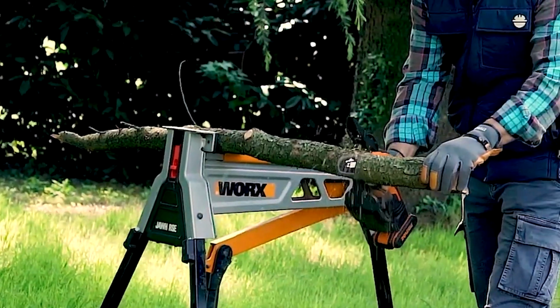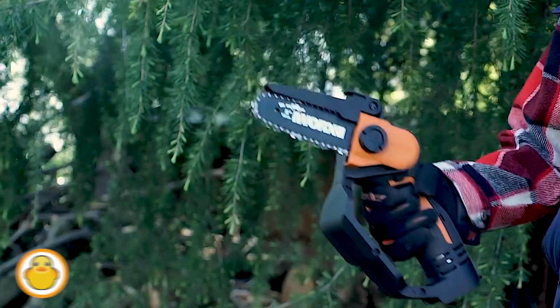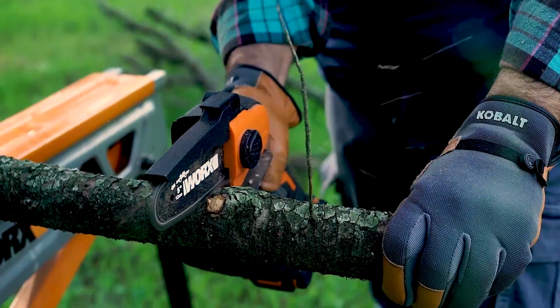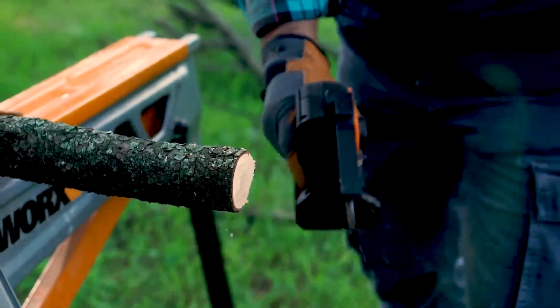It might come in a small design, but there's no doubt that this is a power tool. To ensure user safety, the one-handed saw features a protective handle design to minimize the risk of accidents. Also, there's little assembly required, so you can get right into the business of taking care of your garden plants.